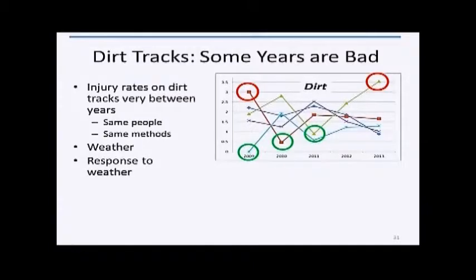Why, again, to belabor a point, if we look at dirt tracks, the injury rates on dirt tracks vary between years. Now, dirt tracks don't have new staff every year. They don't have new material. They don't have new methods. They do things quite consistently. So it almost has to be weather. If you have a track that goes from here to here to here, or jumps around like some of these do, it almost has to be weather.